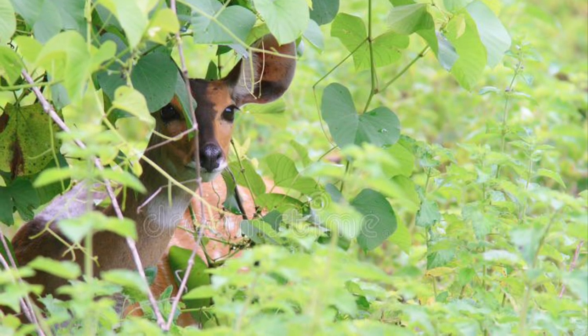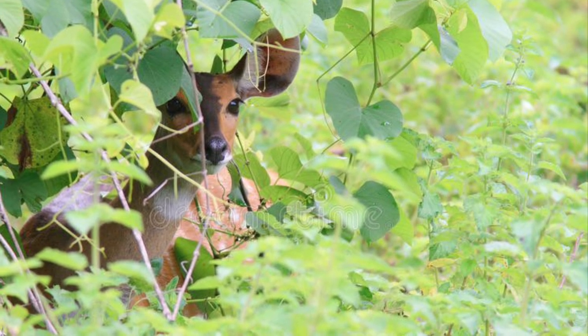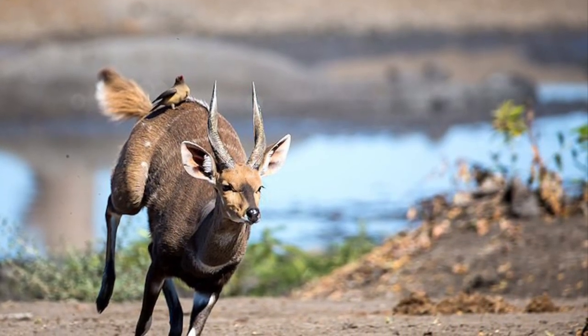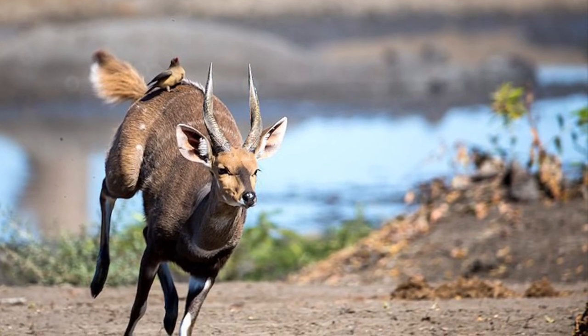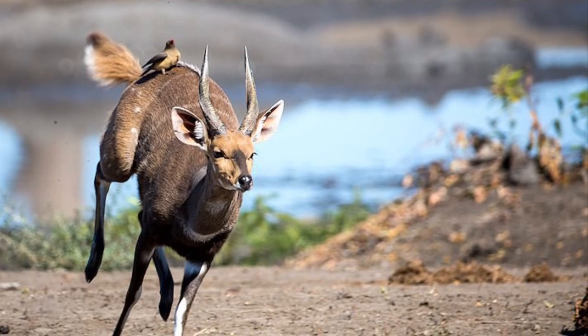The bushbuck is not as fast as other antelopes, relying instead on well-vegetated lands for refuge from predators. They can sometimes be found near water. The reed beds at overgrown margins of a swamp provide this antelope with cover and a plentiful supply of food.